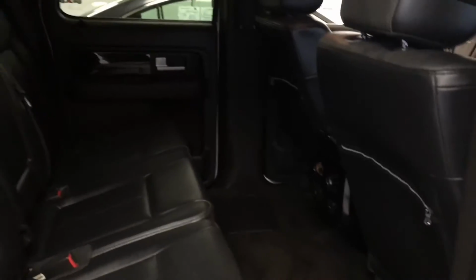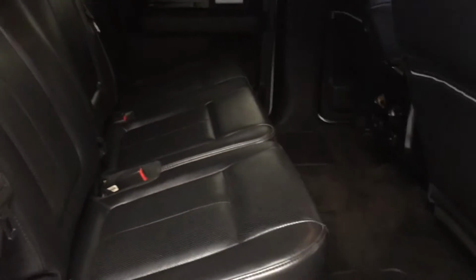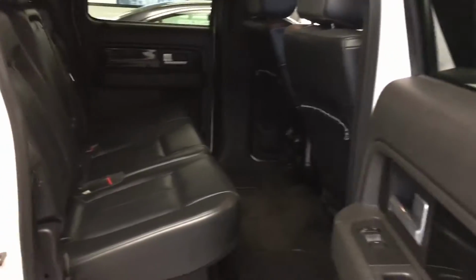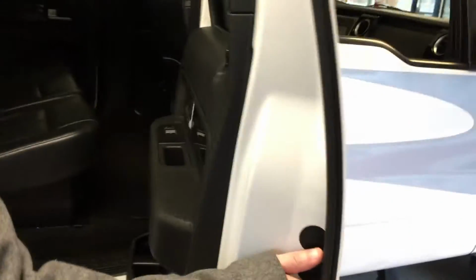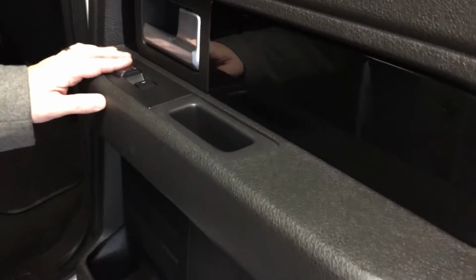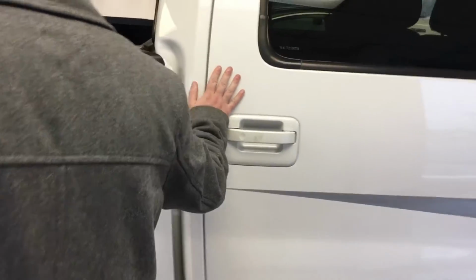In the back here, as you can see, it is a Super Crew, so you have plenty of room for your rear occupants, all kinds of room there. And you'll see a couple other Harley Davidson cues, styling cues in the back there as well. Also want to show you here, as you can see, you have rear heated seats here on your back seats as well. So not only the front passengers get the heated seat option, so do the rear passengers.